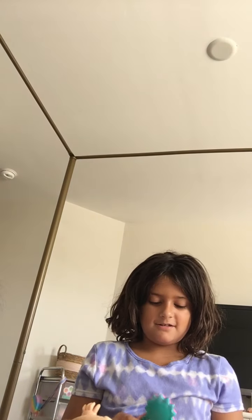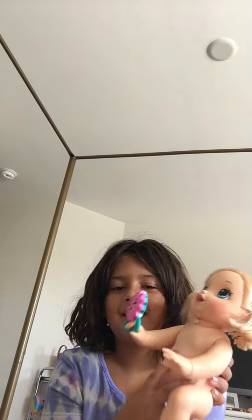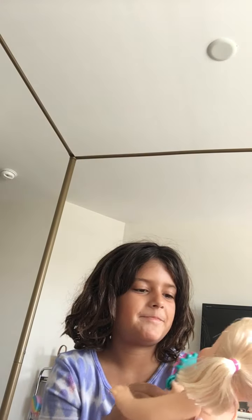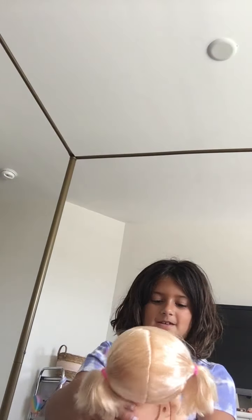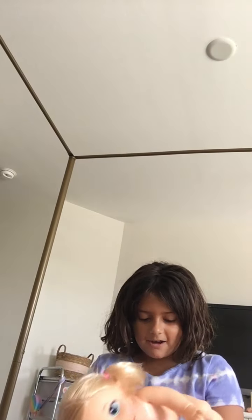I'm probably gonna take her places because she's so cute. Hi, Mama. Well, wait, let's see. Come on. Okay, I'll play with you then. Oh, look! She can like shake her own rattle and stuff. Okay. How do I turn her off? There's like plastic on the off button. She got it. There's like plastic on it.